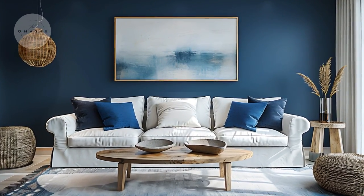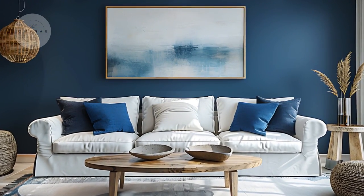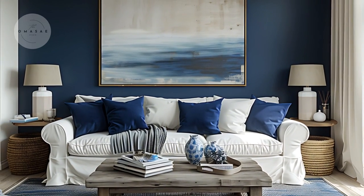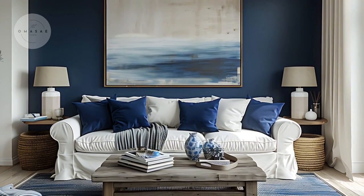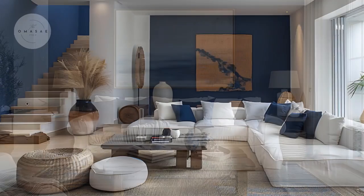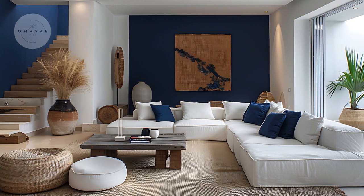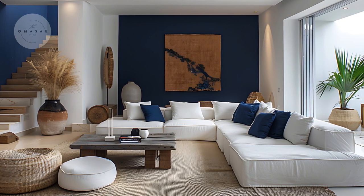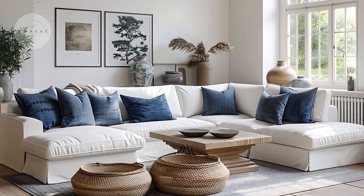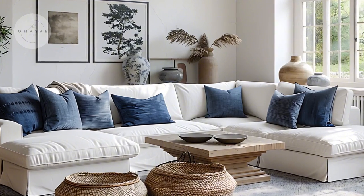Next, complement the white base with deep blues to capture the essence of Santorini's stunning sea views. In your living room, consider incorporating navy or cobalt blue accents through throw pillows, rugs, or a statement piece of furniture. These bold blues add a sophisticated touch and evoke the calming depth of the ocean.